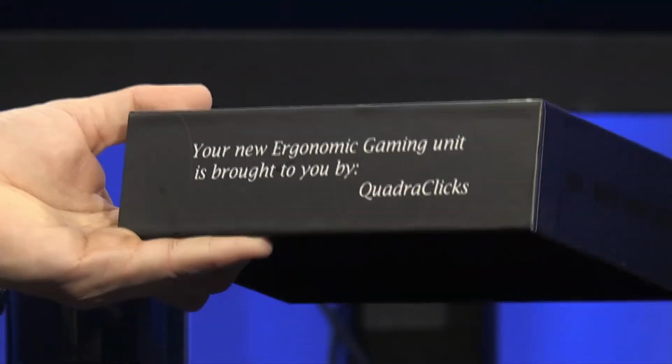So I was like, well, I don't want to do too much. I wanted to have that classic look, and you look at this design, whether you know it or you don't. You want to build a culture around it, almost a cult-like loyalty. So I don't put too much information on it, other than just a few words here. You can see your new ergonomic mouse unit is brought to you by QuadraClicks, and here it says patent pending, RBT Red Above Touch. But really, there's not much going on here.